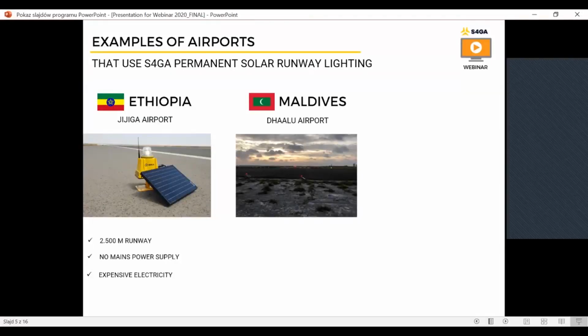Maldivian airport. This is one of the islets on Maldives, a regional airport that is servicing 5 flights a day, ATR 72, and they use S4GA lights as a permanent solution. There is no electrical supply other than diesel generator, which is expensive and basically not very green. And there's no experienced engineers available.